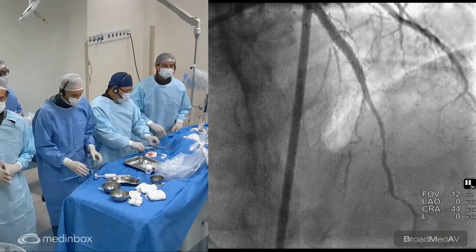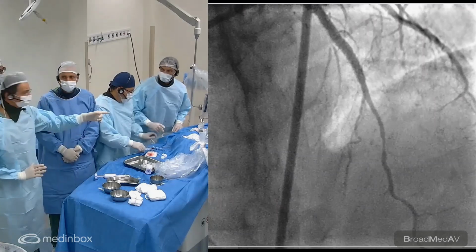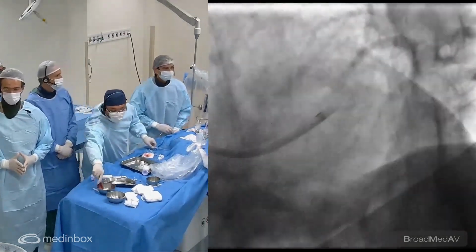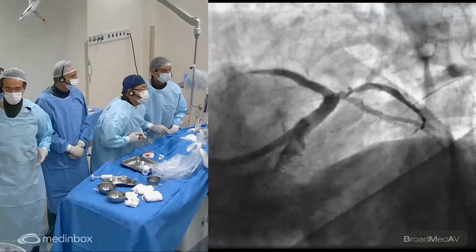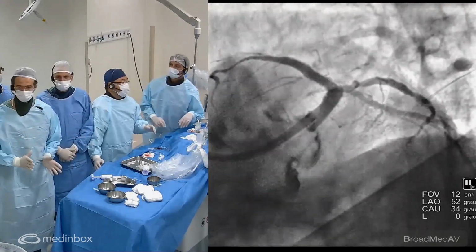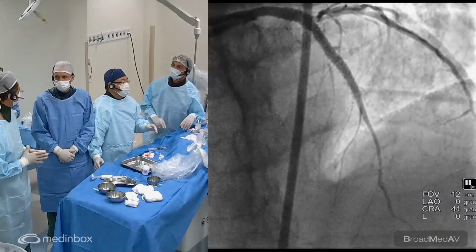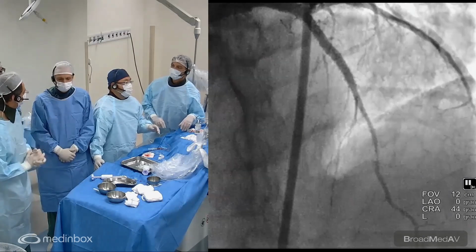Okay, that's perfect. I need to congratulate you. That was a beautiful case. We're going to see the last injection in the spider view. We had a total occlusion in the LAD, 2 months old, and we opened that with some left main disease. We placed a stent from the left main to the LAD, doing the POT technique, proximal optimization, with balloon opening and final kissing balloon, and also doing the IVUS. Congratulations to you guys.